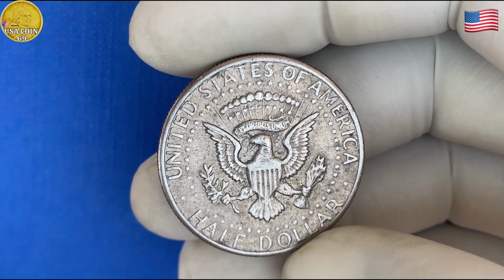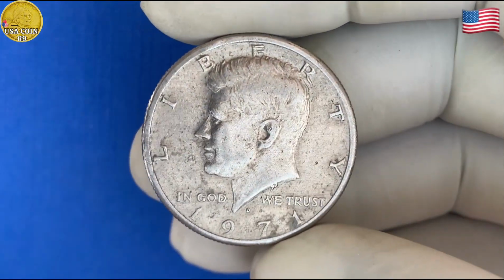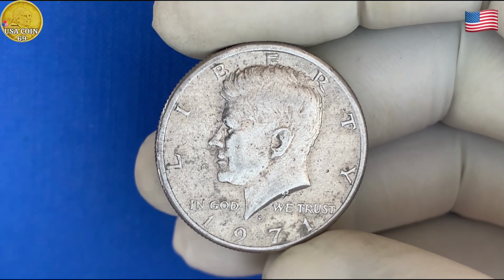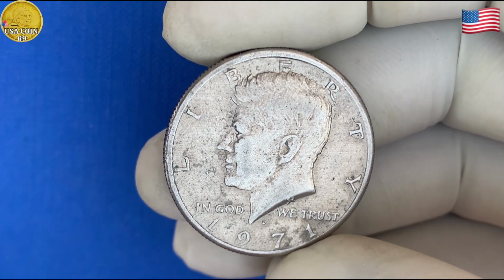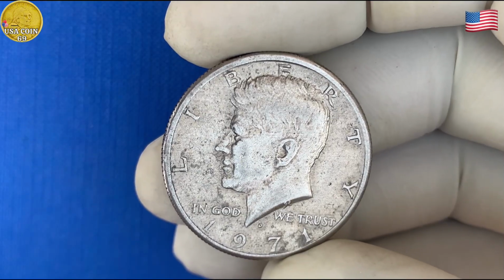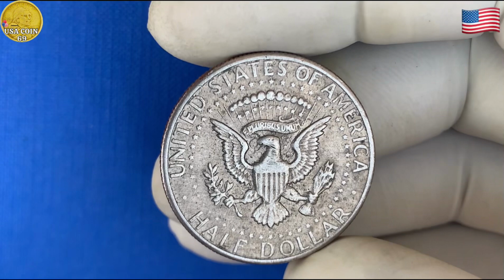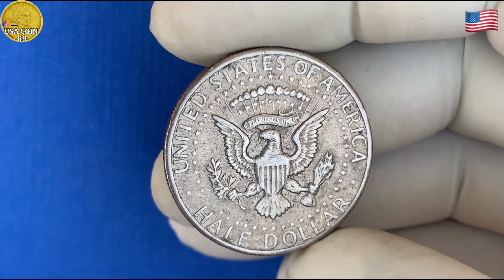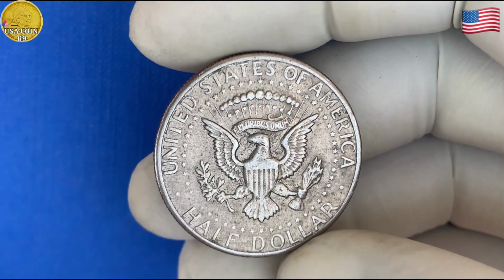For collectors, the 1971 Kennedy half dollar represents a piece of American history, a lasting tribute to the legacy of President John F. Kennedy, and a fascinating milestone in the evolution of American coinage in the world of numismatics. It's often the coins with a rich story, coins that reflect significant moments in history, that capture the imagination and become highly sought after. The 1971 Kennedy half dollar is no exception. Although it wasn't produced in limited quantities, its historical significance, combined with the high demand for well-preserved examples, has helped it stand the test of time.